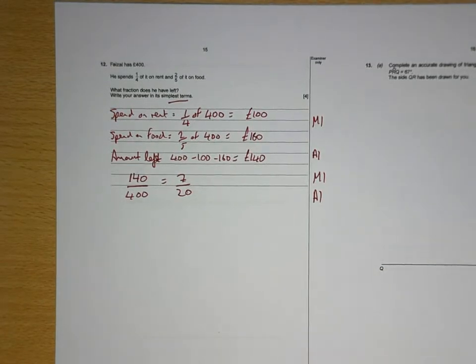So there you go, we're into the C zone now, so I'll stop the recording and then start again.